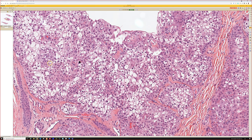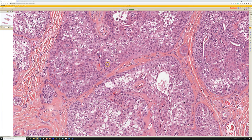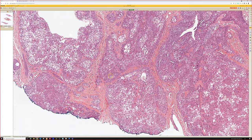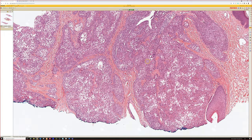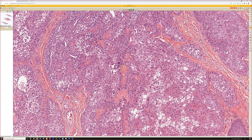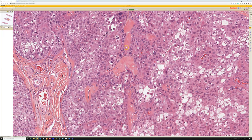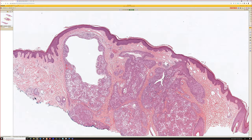Not in this case. Because here, yes, that's clear cell, but the rest of it definitely looks like hidradenoma. So an important thing to know about, but in real life, only rarely have I seen cases that really mimicked renal cell in any significant way. And then here's the dense basement membrane material, again, that collagen type 4 that you often find in the background.